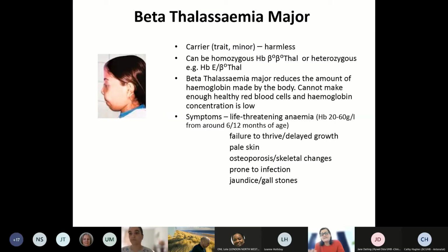The babies have delayed growth, pallor, and they're prone to infections. Later they'll get skeletal changes, and jaundice is very common. The picture here shows a 14-year-old girl with the typical facial features of iron overload. There's prominent frontal and cheek bosses, a saddle nose, and a protrusive premaxilla. So notice all the characteristic features. Next slide.